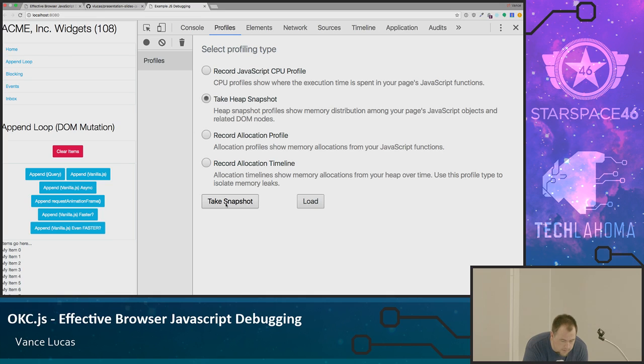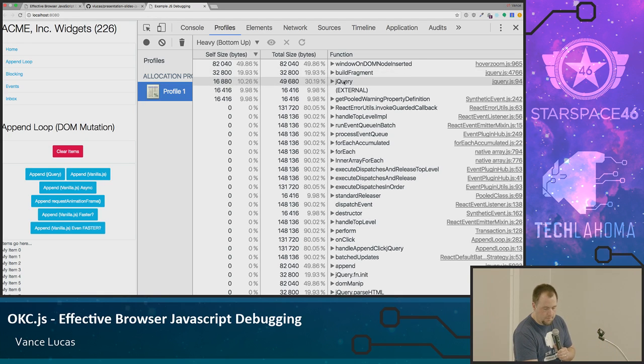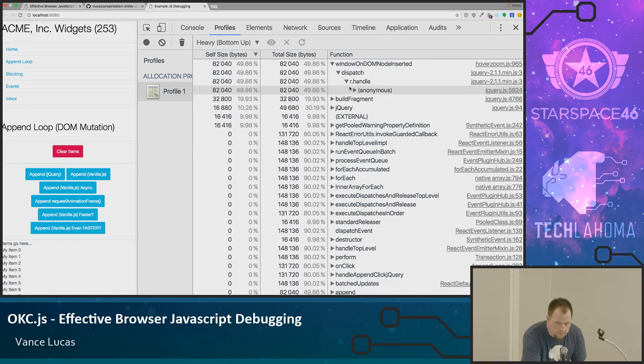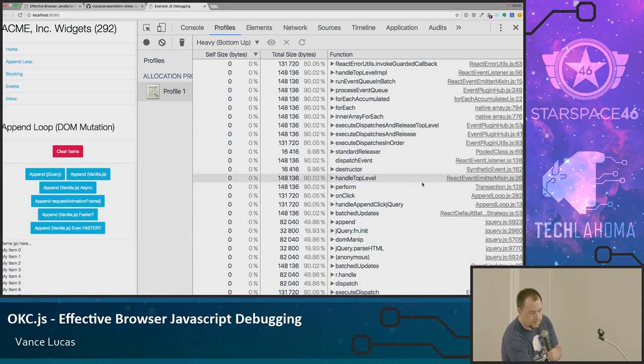I'm going to confirm that here. There we go. Allocation profiles show memory allocations from your JavaScript functions, so you can record an allocation profile. I'm going to start that, and then I'm going to run this function, and then I'm going to stop right now. And then we kind of get the answer to your question. So you can dig in, however far down, with corresponding function names and lines to see everything that's happened.